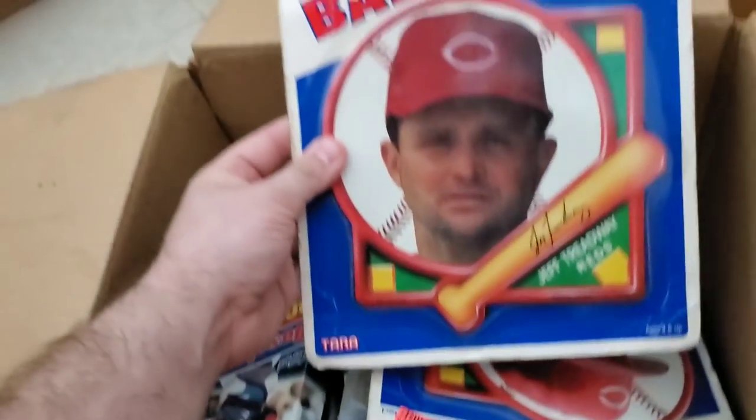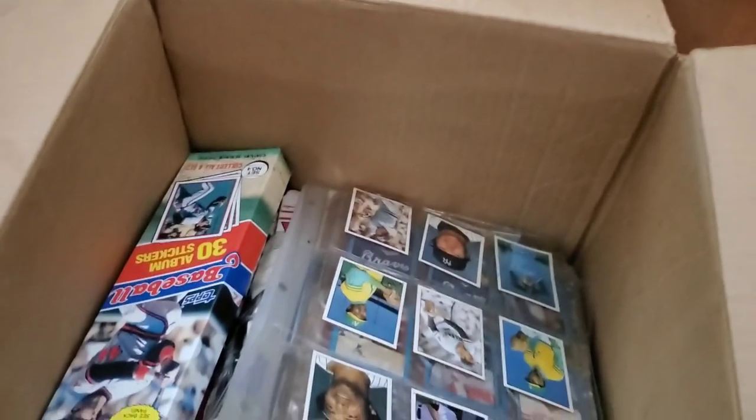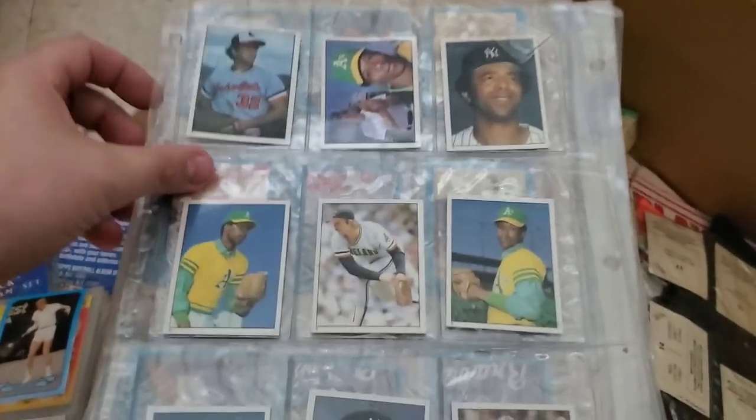What is this? Jeff Treadway, superstar collectible plaque. Danny Jackson. These are all really super old. These are old mini cards. Just a bunch of mini cards.